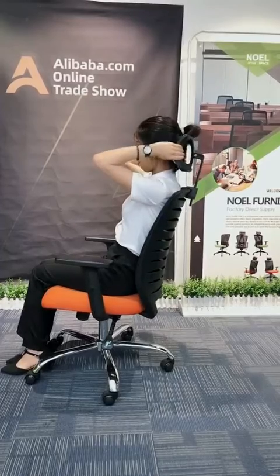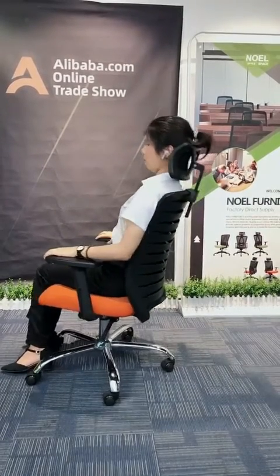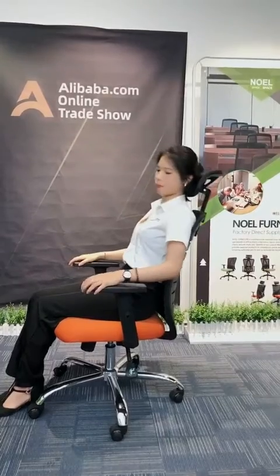At this time, you can adjust the headrest to the most comfortable position, and also the angle. It will feel very comfortable. When you work 8 hours a day, these chairs will be the best choice for you, because these chairs have functions for you to choose the most comfortable positions and support you through 8 hours of working time.